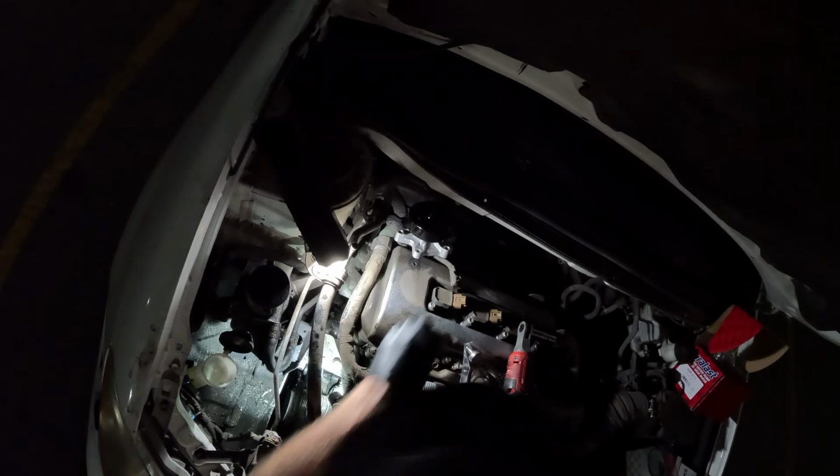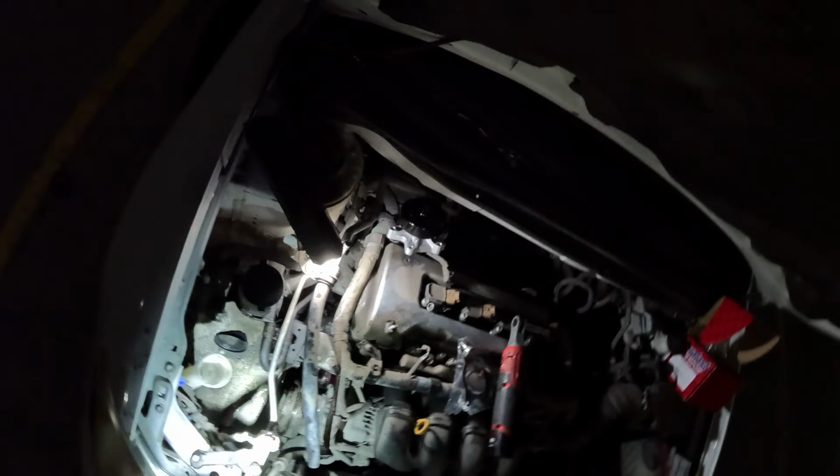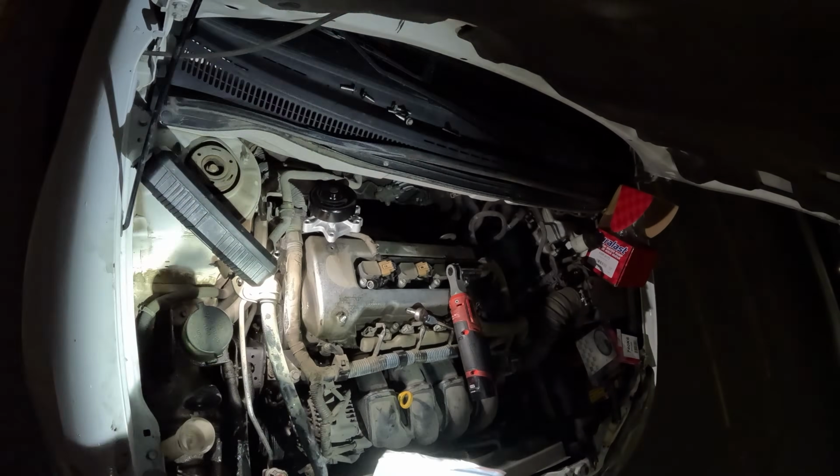But hey, we got the right colored coolant added back up, top back up, and there was already a puddle of coolant on the ground. They're gonna see my croc prints in that parking lot for weeks. Anyways, let's check this out.